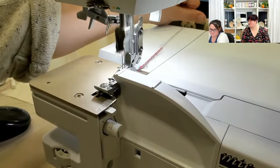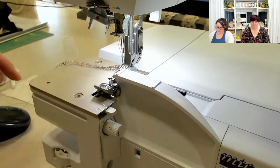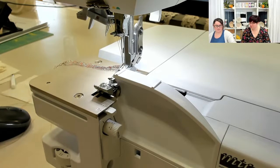And that 2 or 3 inches is enough to know that it's working. And you definitely need to do that with the foot down. Otherwise, you have wild tension issues. When you said you definitely have to do that with the foot down, I was like, did I put mine down? You did.